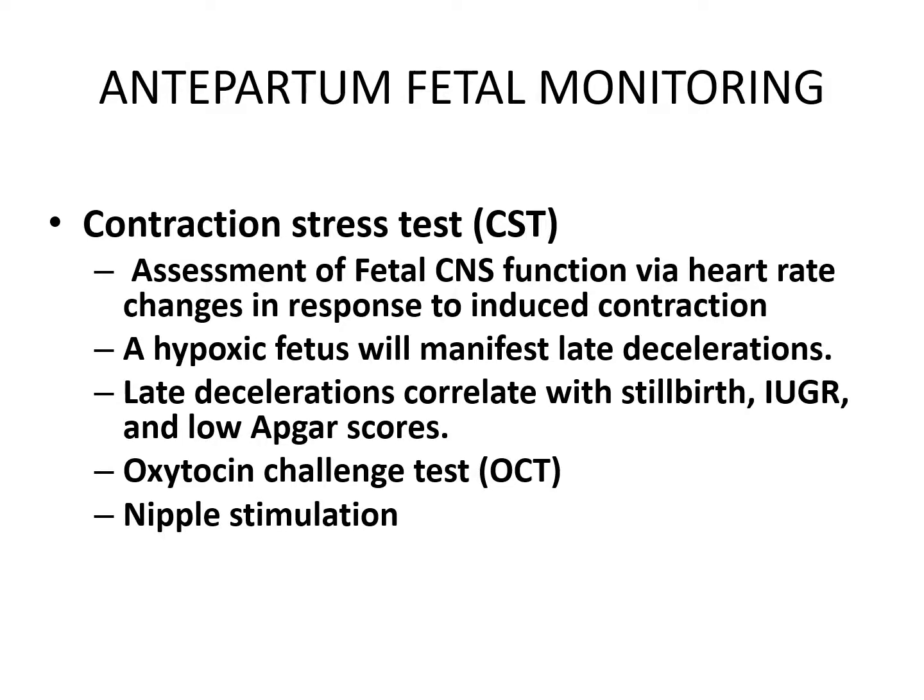Contraction stress test. This assesses the fetal central nervous system with heart rate changes in response to contractions. So if you have a fetus that is hypoxic, they will have late decelerations on the fetal monitor. The more late decelerations the patient has, they correlate with stillbirth, growth restriction, and low APGAR scores. There are two ways to induce a contraction stress test.